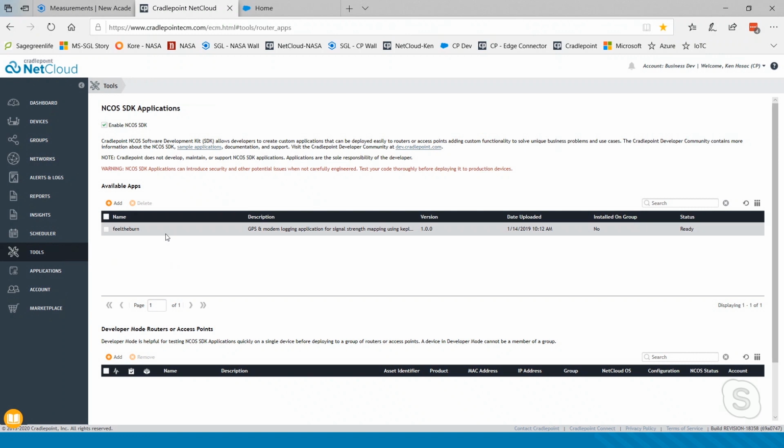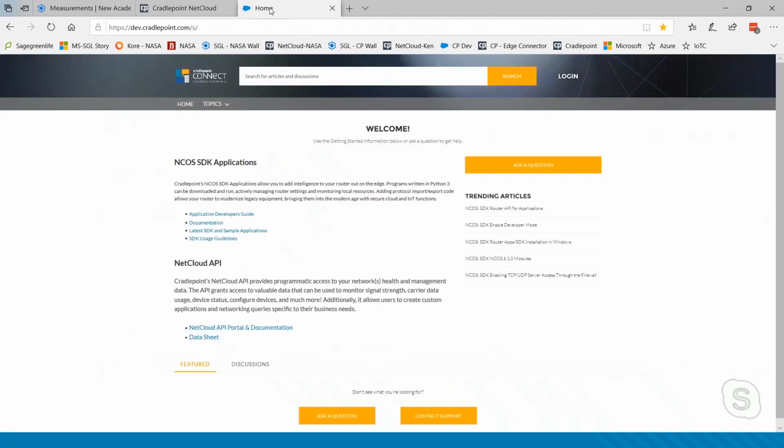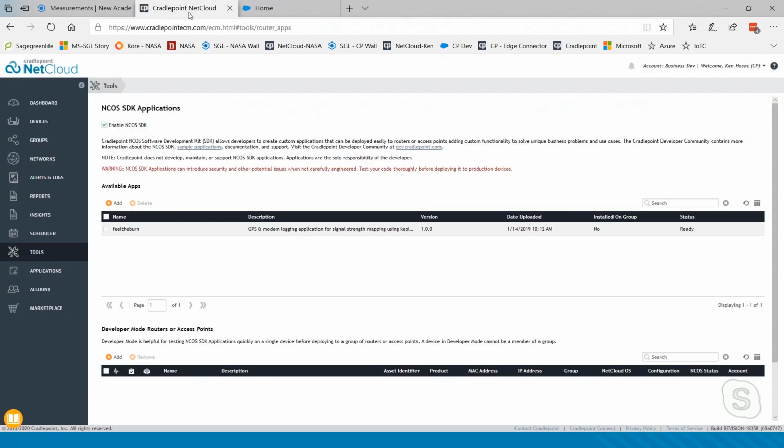And then they have a small application that goes through and normalizes the data and preps it to get it ready to send up MQTT to Azure. There's a Cradlepoint development site you can go to that shows you how to do that. I won't go through that now, but once you do get your SDK, you can attach that to one of these groups that we talked about within NCM.